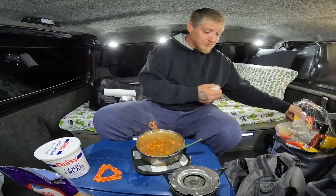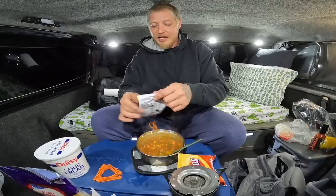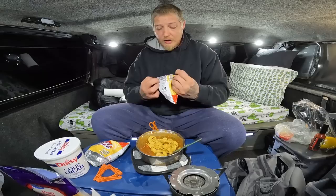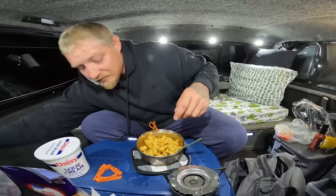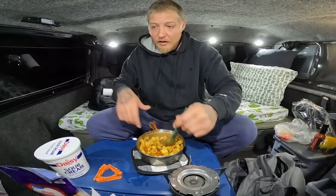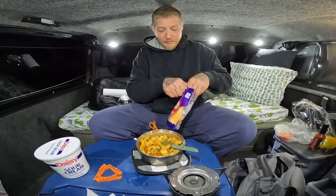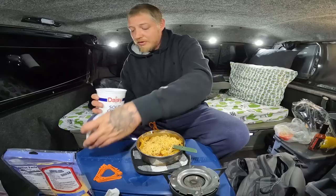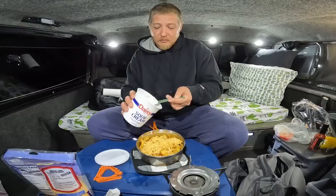I don't have another plate back here to throw the Fritos on and then dump in there. So we're just going to mix it up inside of it. We'll leave them whole. We'll leave them how they came. Sharp cheddar cheese. Get a good layer of cheese in there. We've got some sour cream to throw on there. A dollop of Daisy.